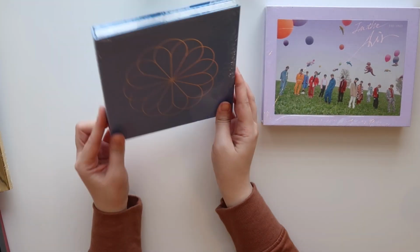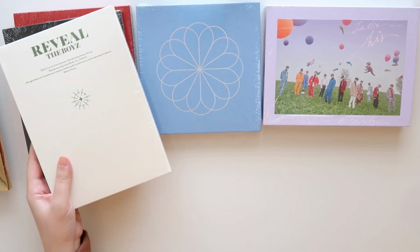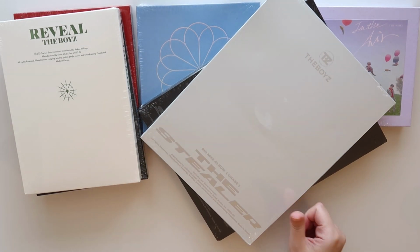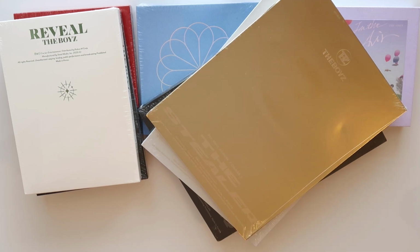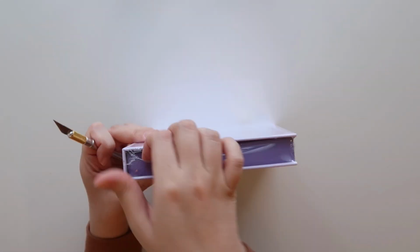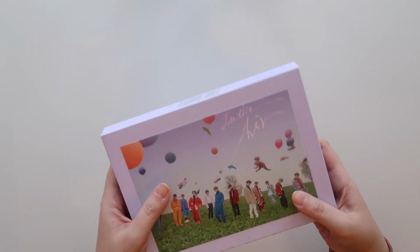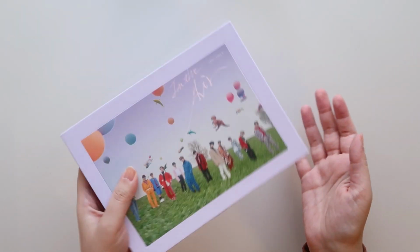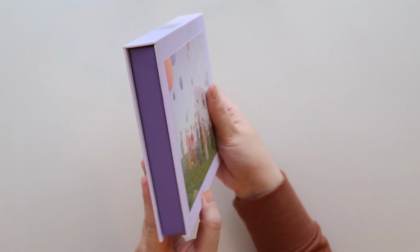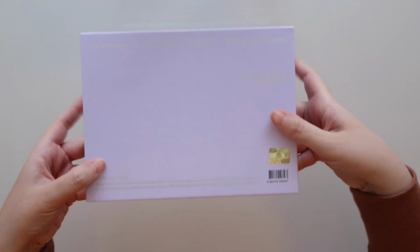So I'll just go ahead and get started here with unboxing everything. I will try to go in order of release. So the first album that I will be showing you guys is from The Only, and it is going to be this purple one right here. It is the In the Air version, and I think it's so beautiful. It is probably one of my favorites that they have. I'm jiggling it around here because it sounded like there was something loose in there, but it was actually perfectly normal.